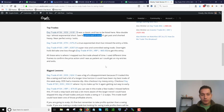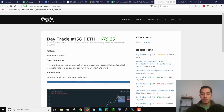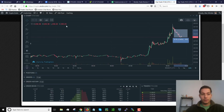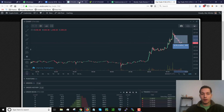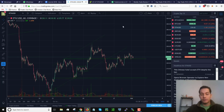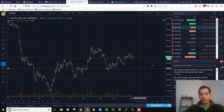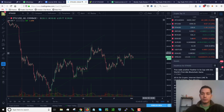The next trade I want to review is the Ethereum short. This was a real exponential short. I did miss the entry a little bit, and I also took a picture from the Bitfinex trading account because I had it up on TradingView. The only difference was that on TradingView I have it on Coinbase, and there was about a $1 discrepancy.